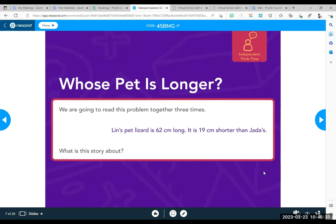Lynn's pet lizard, we already know, is 62. But we also have another clue, don't we? We know that it is also 19 centimeters shorter than her friend Jada's lizard. So here's another question. Is Jada's pet lizard longer or shorter than Lynn's? Who knows? Mackenzie?